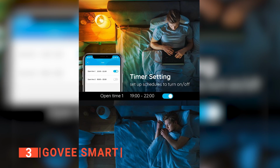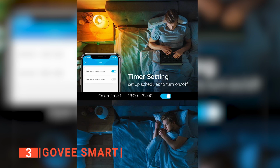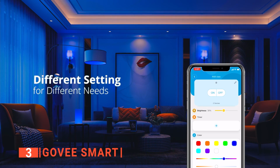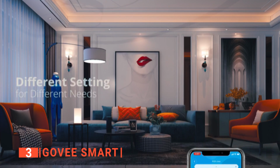Another advantage is that you can set your color-changing LED bulb to turn on or off at a specific time. We especially liked the sunrise mode, which helps you wake up more naturally in winter, and the sunset mode, which gradually darkens the bulb to help you sleep.